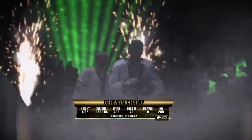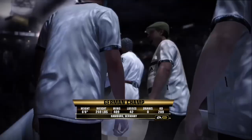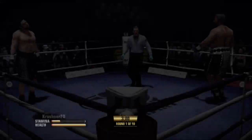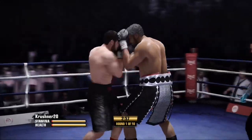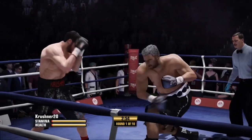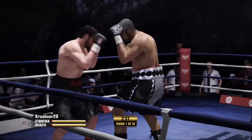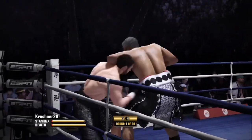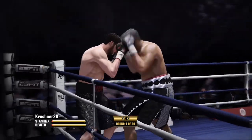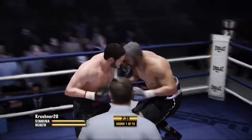Bulldog's entourage has that look on their face. They know they've put the work in, and you can see. Opening 3 minutes of this 10-round fight. Overhand right can be so effective. Bulldog's landing a combination here. That's what he does when he's at his very best.